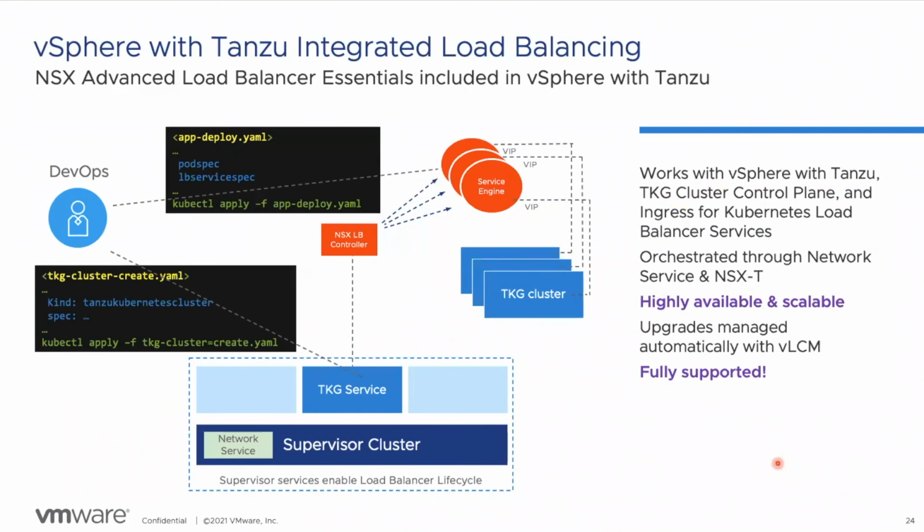One other item, vSphere with Tanzu ships a fully supported, integrated, and highly available enterprise-ready load balancer for the Tanzu Kubernetes Grid control plane and for the Kubernetes service. So it's fully integrated and orchestrated. That means that when a developer team builds it into their application definitions, Tanzu will just use it. So the developers don't need to understand the infrastructure. And the people that understand the infrastructure, the vSphere admins in this case, can now deliver a load balancer that scales automatically to match the workload's needs.